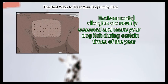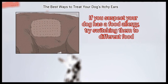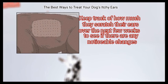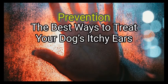Environmental allergies are usually seasonal and make your dog itch during certain times of the year. If you suspect your dog has a food allergy, try switching them to different food. Keep track of how much they scratch their ears over the next few weeks to see if there are any noticeable changes. Method 3. Prevention.